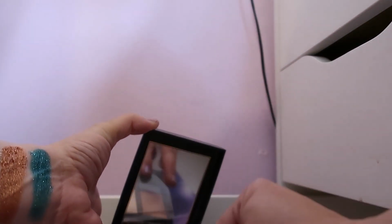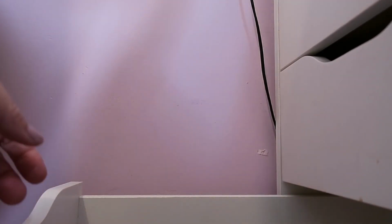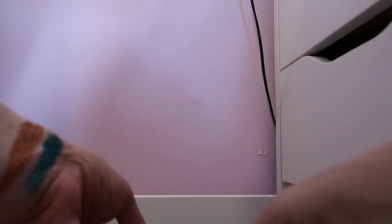I don't think I ever used it, but you know, it's Dior and my mom bought it for me, so I'm definitely keeping it for momentum's sake. Whoa, look what I did to the drawer here. Oh my god, never mind, I'll clean it later.